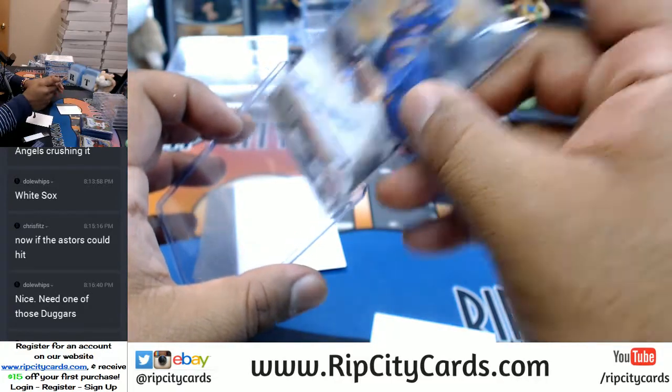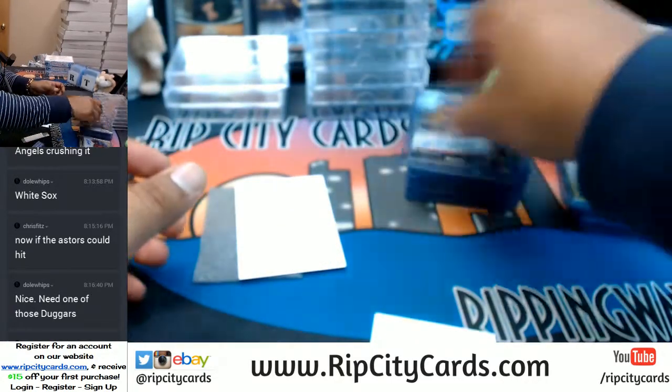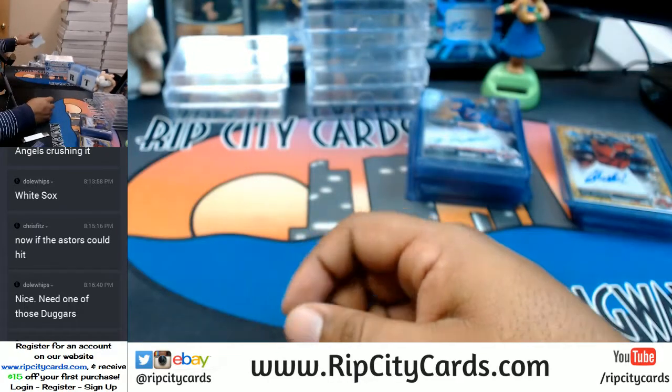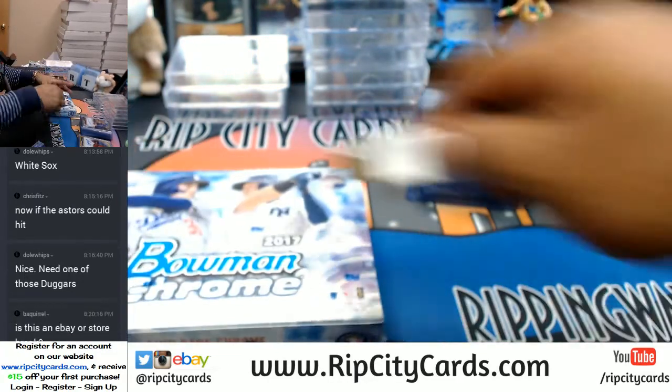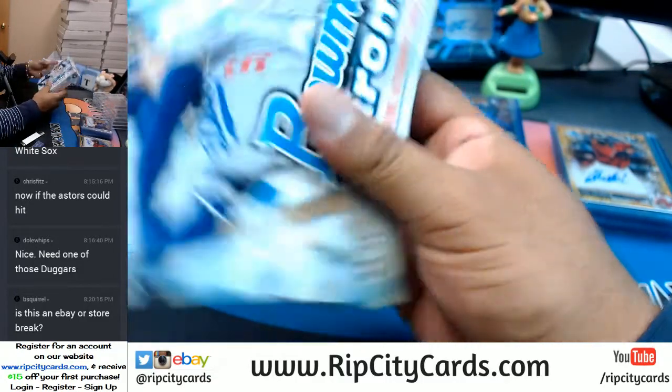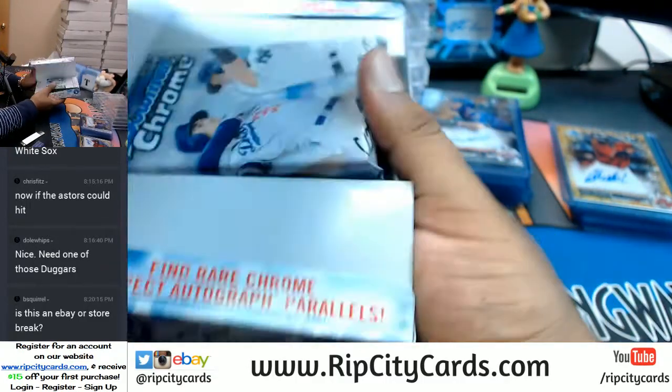What's the score of the Rockies-Diamondbacks game? Is it still 0-0? You know, Twins and Yankees had a pretty sick first inning last night, I should say.